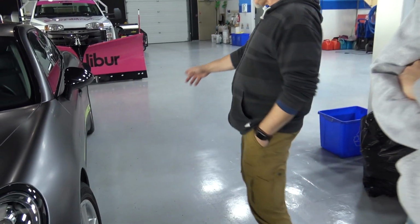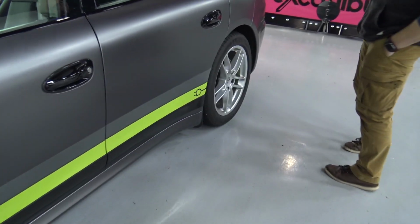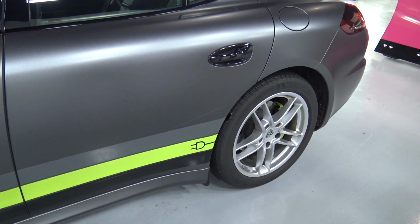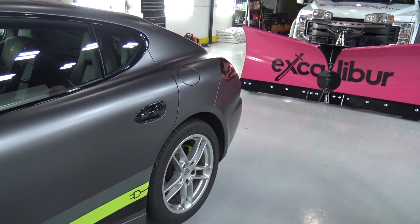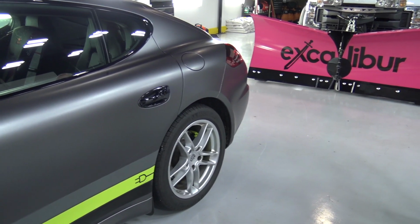Well, let's go back here, and Mick put this plug symbol on the back there. I've had a lot of people make comments about that. They say, "Oh, is this an electric car? What is it, anyways?" They usually ask what it is because we have taken the badges off. So I have to explain that it's a plug-in, it's not just an electric car. But they get the idea.